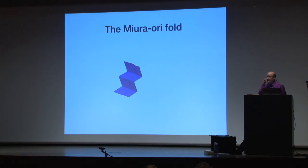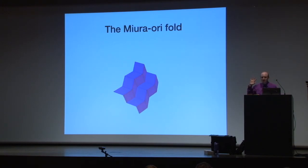Koryo Miura came up with this in the 1970s, and it is now probably the most heavily studied origami model by physicists and engineers. There are probably over 100 papers written about this now, and they're not all written by me. I've only written one or two.